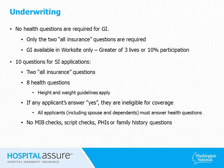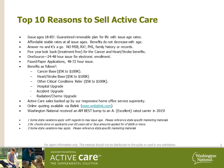So I'm going to go into a lump sum critical illness plan for you all now. A lot like the product we just looked at, this plan is called Active Care. It can be sold in the senior market or the underage market, either or, wherever there's a fit. Issue age is 18 to 85 on this plan in most states. I know California is kind of wacky, I think 64 is the max issue age there. So definitely check your state variations as far as issue age goes. But again, most states 18 to 85. This plan is guaranteed renewable for life as well, with issue age rates, just like we saw in that hospital product. Benefits do not decrease with age on any of our plans.